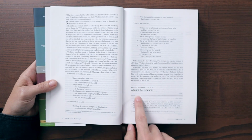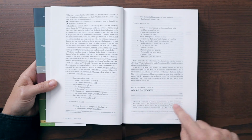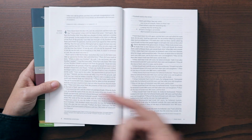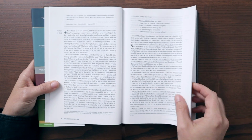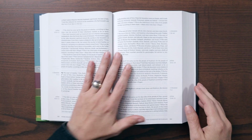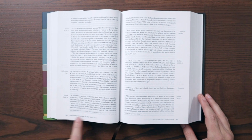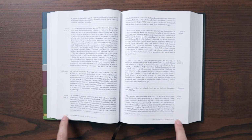Each day has a title, like Adam's descendants, creation. It kind of gives you a little bit of a timeline, a little bit of an introduction, and then you get another line before you get to the text. Pretty straightforward. But then I'm going to open up here. I'm now in the From Deliverance to Inheritance section, which is down here at the bottom. Page numbers are down here.